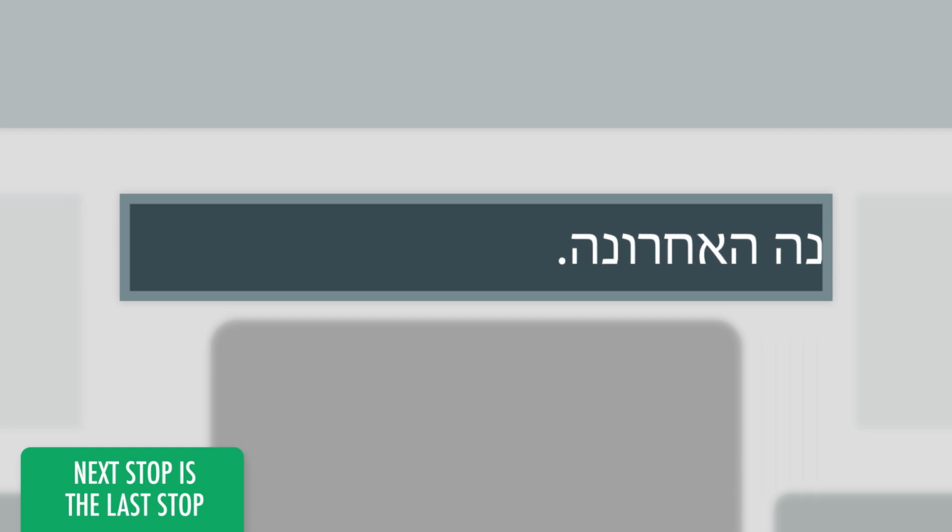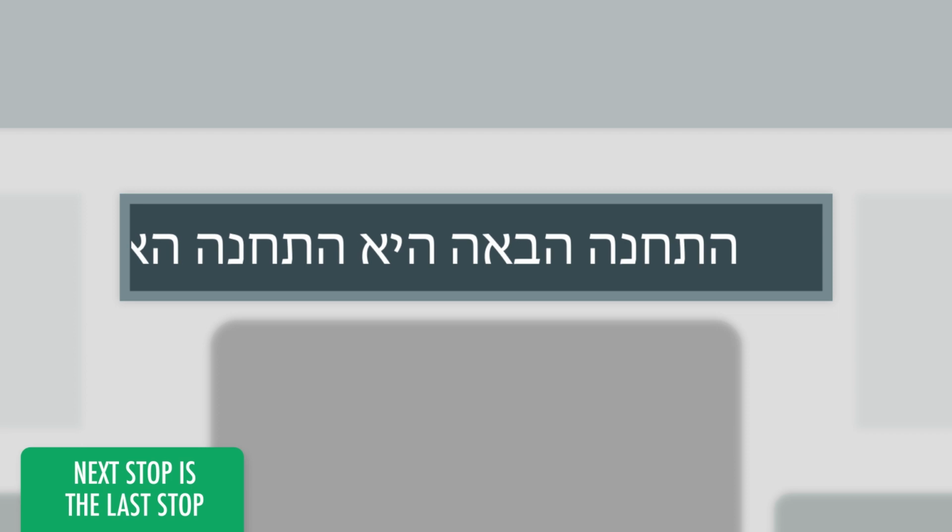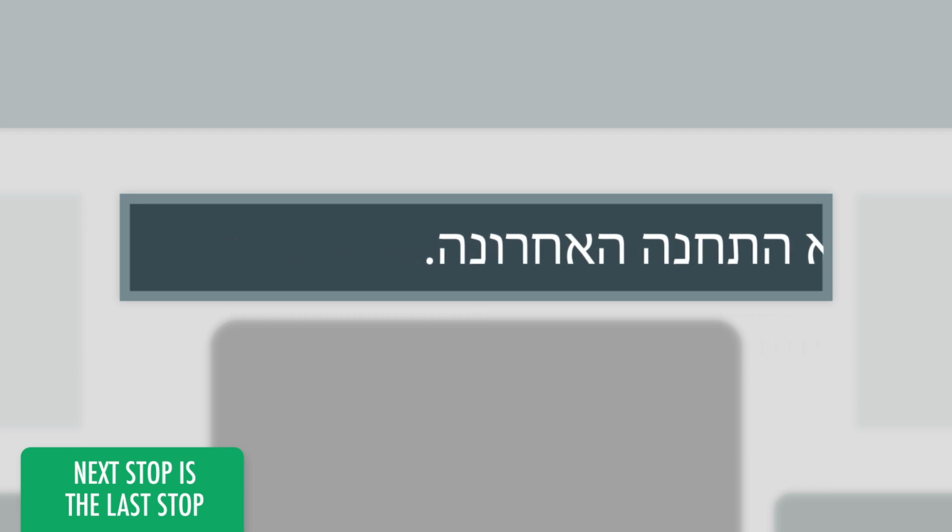The display reads, "The next stop is the last stop." התחנה הבאה היא התחנה האחרונה.